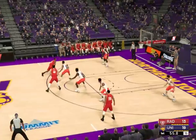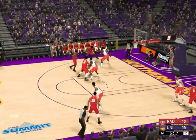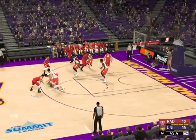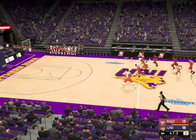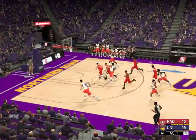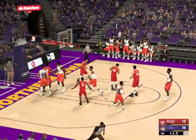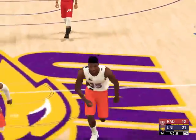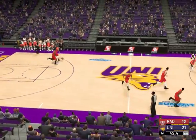And here's Rondo. He's been quiet so far. Still no points in the game. Hill dishes to Forbes. Snatched away. And here they come. And Jones gets it to go in on the assist from Robertson. Just impressed with the teamwork out there, setting the table for one another.